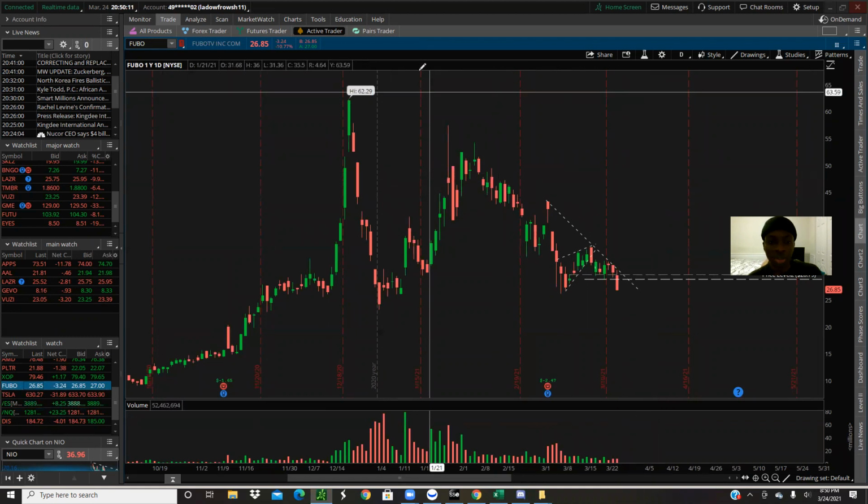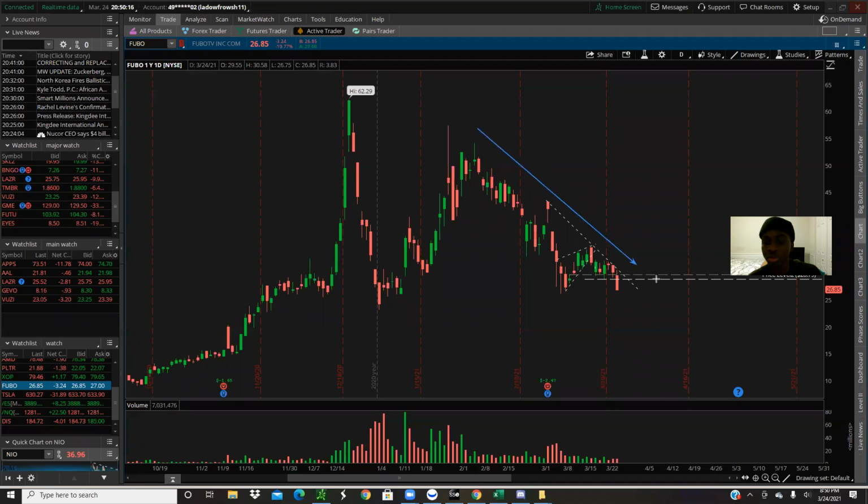Firstly, we see Fubo in a big downtrend for the past 2 months. I was watching this after this beautiful wedge, with the continuation of this downtrend. I was watching the consolidation here, anticipating the breakdown, but patience was the key in this trade.